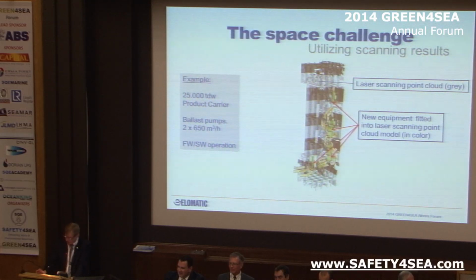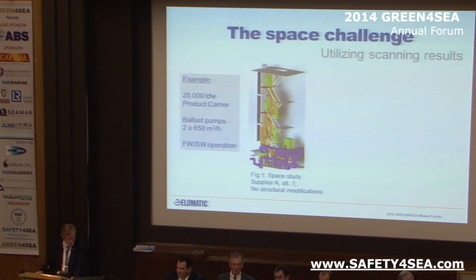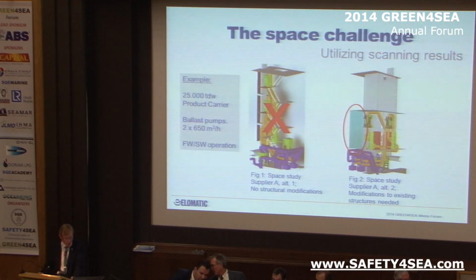This is a much smaller vessel where we try to utilize existing space as far as possible. This is actually the same in a more nicely visualized way, and the objective here was not to have any structural modifications to the ship at all. However, as it turned out, technically this vertical solution utilizing the pump room and the stairwell would not be able to work, so we had to modify the solution and make modifications to a tank. That's the blue area shown here. Again, that of course added to the total cost and to the decision of the owner in this respect.